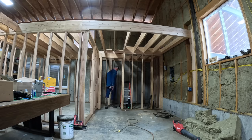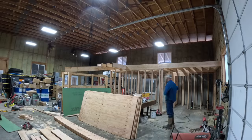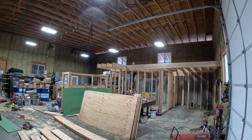Like most of these projects around here, I put a lot of thought into this, but that doesn't mean that things can't change on the fly when changes may need to be made. And this is about the moment where I realize that the landing that I've worked so hard to build probably isn't going to work.